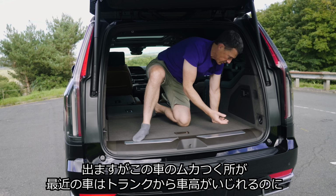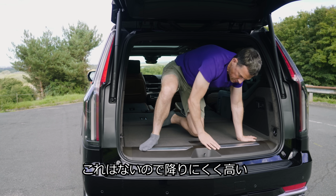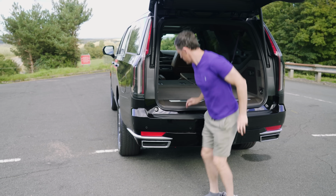Now, this is one annoying thing about this particular car. So in certain SUVs, you can actually raise and lower the air suspension by pressing a button in the boot. So you can lower it so it's easier to get out of, but not here. So it's a bit high. Ow. I just went over on my ankle.